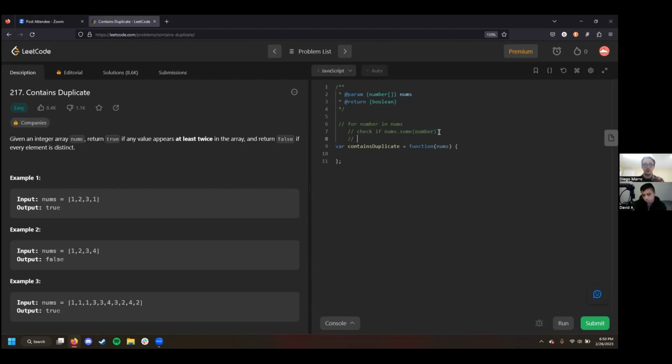So if it does, we return true. And we keep iterating. This is going to keep going until the array stops. If we're outside of the array and return true has not been called yet, we return false. Great. So yeah, that logic sounds fine. Okay. So I'm gonna give this a shot.